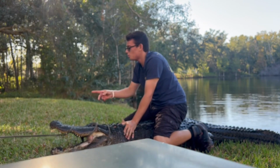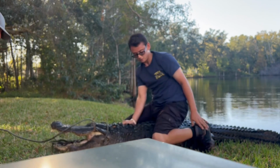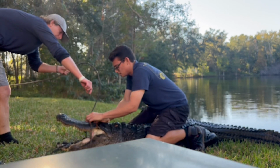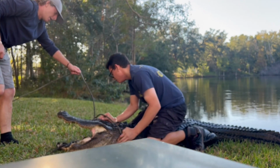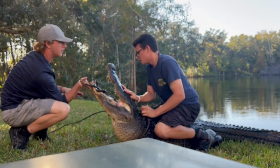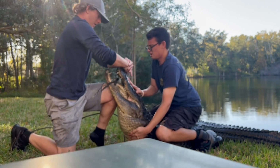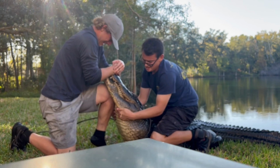You want a bigger one? Hold on, give me some slack. Whoa, Daniel. Yep. Stay on. Pull that back all the way. Ooh. That rope slid off. Little guys, scary. Ready? Yeah, you're good. His jaws are way too thick, dude. Ooh. Holy shit. He's like 10.